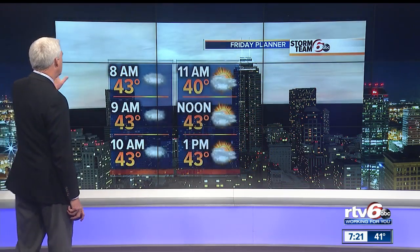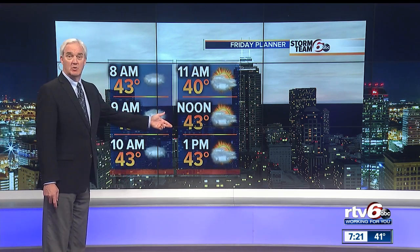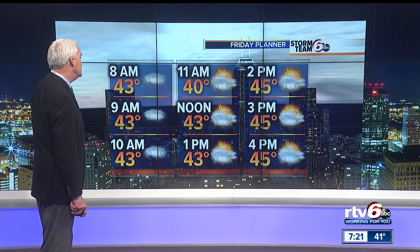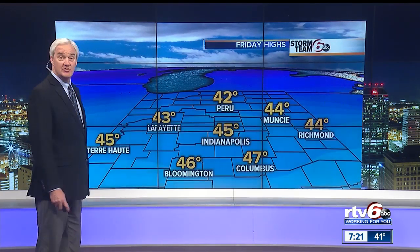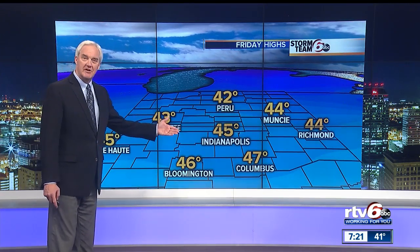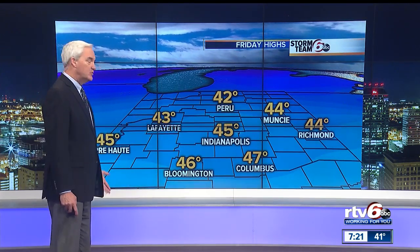Friday planner, lots of clouds in the morning. If we see a couple of showers again south of Terre Haute to Seymour, temperatures a little bit cooler than where they've been, generally in the mid 40s. A little more afternoon sunshine than we'll have during the morning hours, and temperatures above average, barely. 43 is our average high for this time of year.